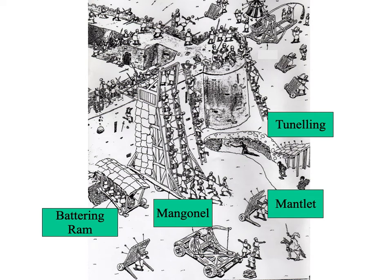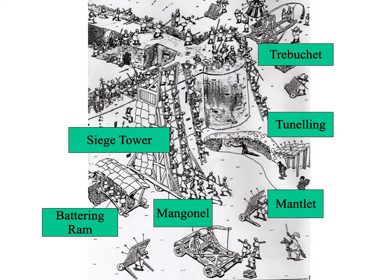And we can see that we have some people tunnelling under the walls. Now they weren't tunnelling in order to pop up on the other side of the walls and find a way into the castle. They were tunnelling in order to make the walls fall down, so in order to undermine the foundations of the wall so that they'd collapse. At the top we have a trebuchet, this kind of big catapult, and in the centre we have the siege tower, which you would climb in order to get onto the top of the walls.